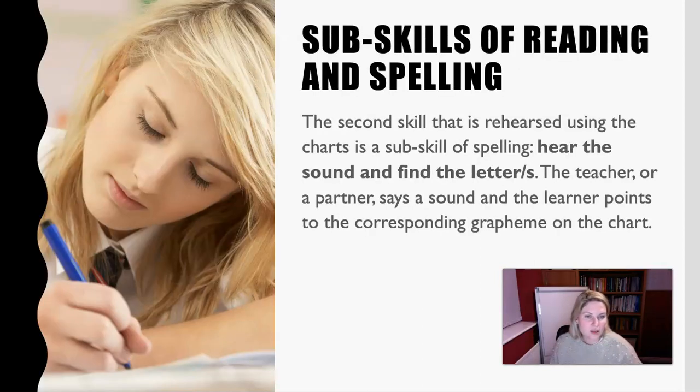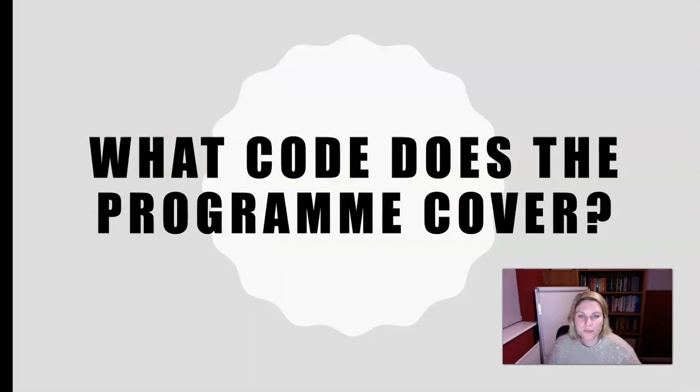And the second skill that is rehearsed using the charts is a sub-skill of spelling. Hear the sound and find the letter or letters. The teacher or partner says a sound and the learner points to the corresponding grapheme on the chart.